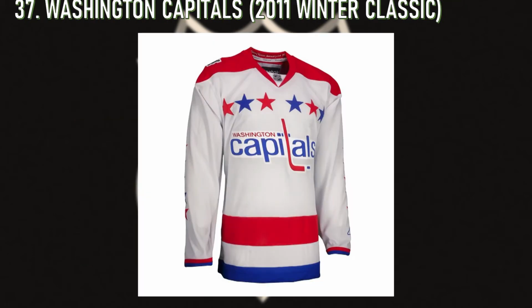Number 37, the Capitals 2011 Winter Classic. This is normally not something I rank so high, but I don't know, this one does. There's something about this one. They're normal jerseys that just say Washington Capitals, and it's similar to this, which is so meh. It might be my least favorite just because there's not a nice logo on there. It just says Washington Capitals. But here, this one just works. It just works, but not enough to get higher than 37.